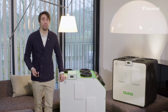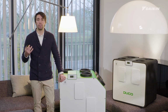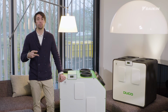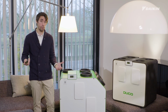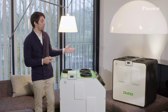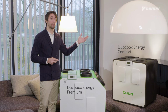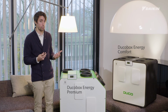At this point, you might be wondering what Daikin practically did to bring these CHRV units to the market. Well, we chose to partner up with Duco, residential ventilation specialist in Belgium, in order to complement the Daikin portfolio with the Duco CHRV range and corresponding accessories. And these are the two units I'm referring to, the Duco Box Energy Comfort and the Duco Box Energy Premium. Duco Box Comfort is the compact unit. It's only 21 kilos, meaning that only one person is needed in order to move it around.